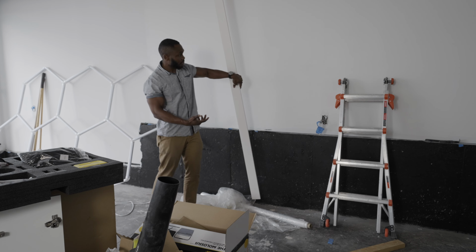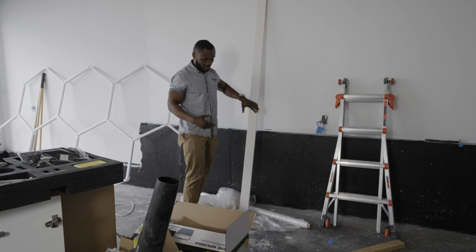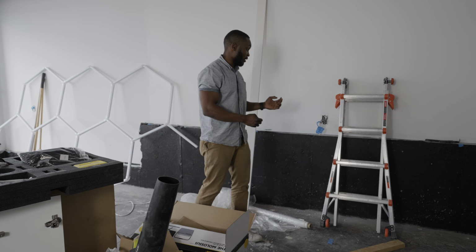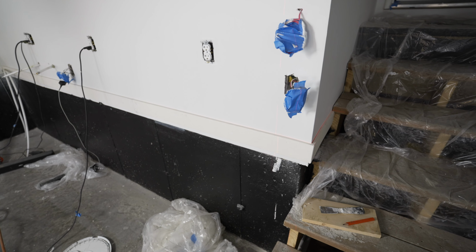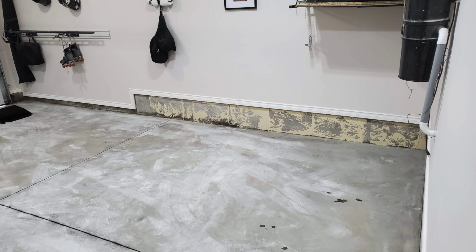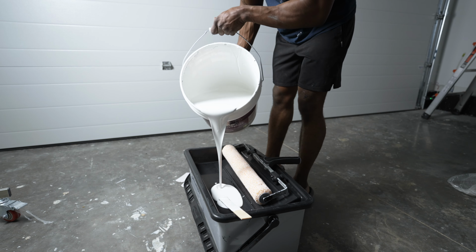I mean, this ends up costing a little bit more to add this guy, but this is a personal choice, and I don't think I can ever have a garage without one. I hate it when a garage doesn't have baseboard. I've done that in my old garage. I did the same thing. My new garage, I'm doing the same thing as well. I'm gonna paint it as well.